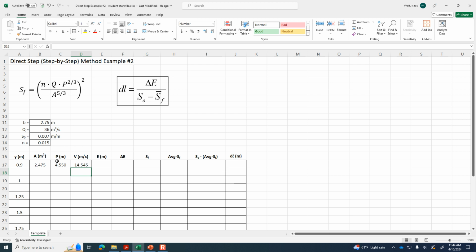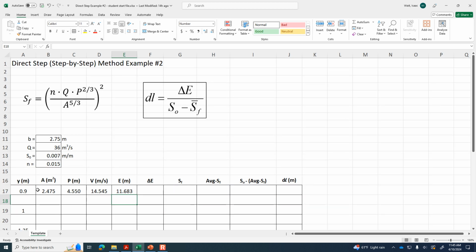So we got the velocity. Specific energy, remember, is depth plus velocity head. And since I've just calculated the velocity, that's easy enough to find the velocity head. So specific energy equals the depth plus velocity head, which is V squared divided by 2 divided by g, 9.81. Okay, so we've got the specific energy, velocity, perimeter, and area.